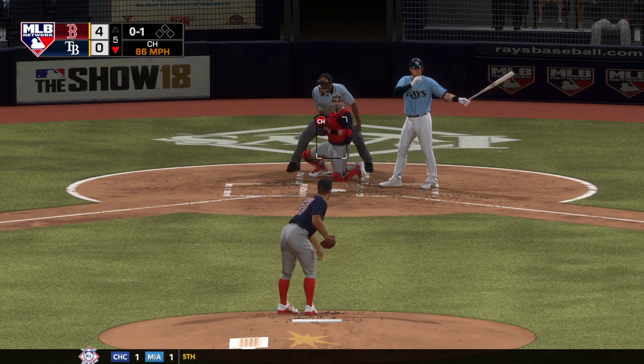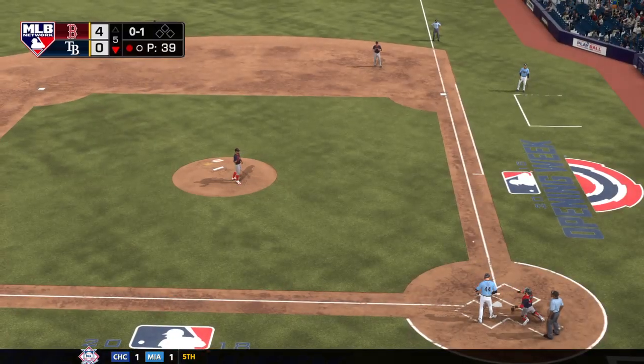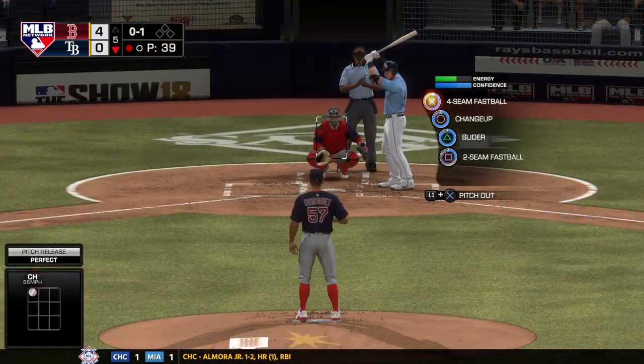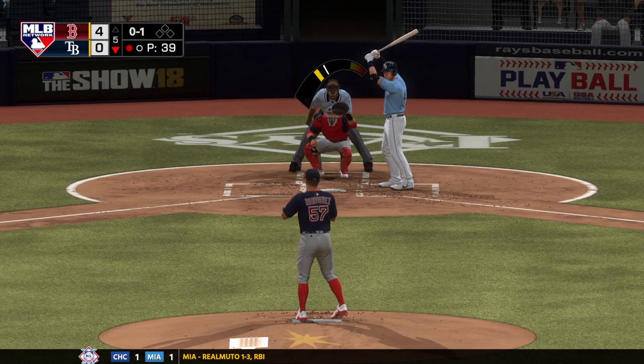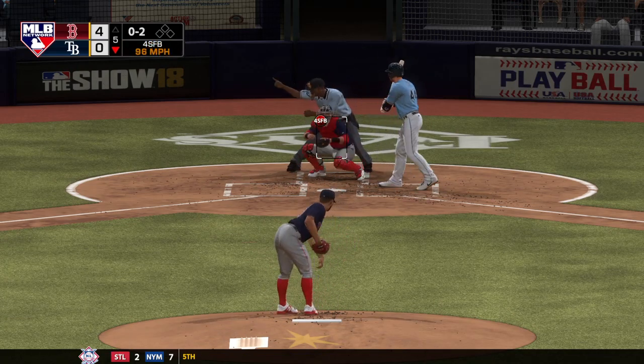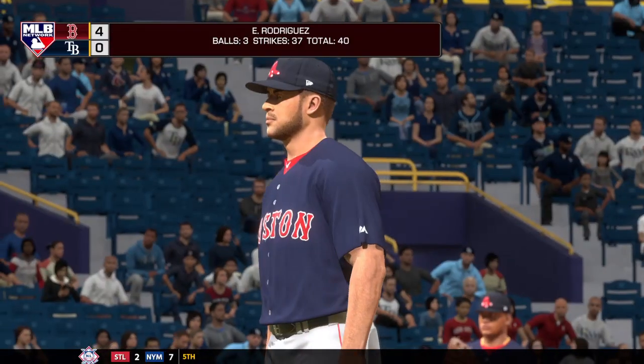Called strike at the letters, 0-1. He's rolling so far in this one as we head into the middle part of this game. How about 90% of his first pitches have been for strikes? If he continues to do that, he just might finish this one. Behind 0-2 now.